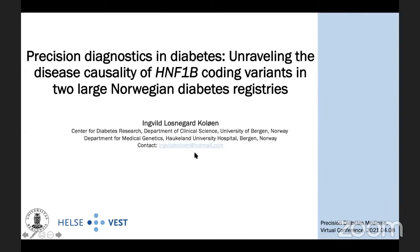My name is Ingvild, and I'm currently working on functional characterization of 14 HNF1 beta variants identified in patients recruited to two Norwegian diabetes registries, generating data for the variant interpretation process and hopefully assisting in a precise diagnosis and tailored treatment for the patients.